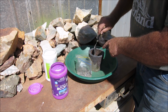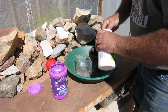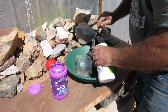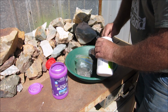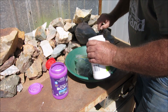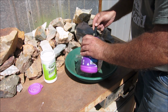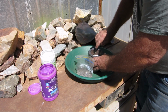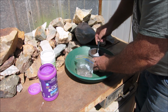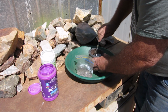With the crucible, I don't want it to get up over three quarters because you've got to allow for the borax and the sodium bicarbonate. If you put too much in the crucible, it will boil up and boil over inside your furnace, and you don't want that. Right, that's pretty much it, guys. It's about three quarters full now.